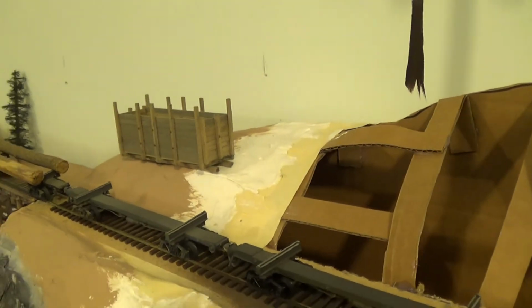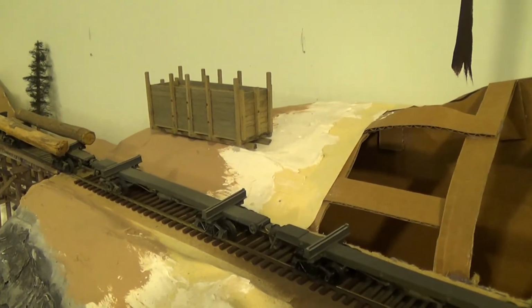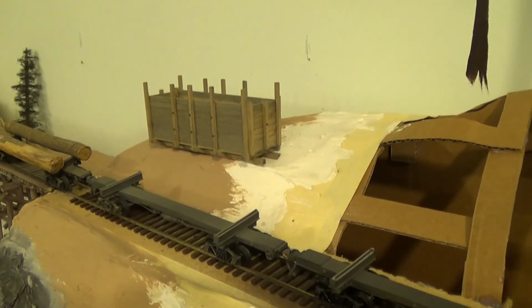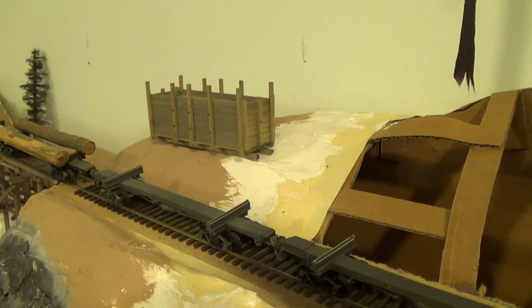But that water tank was used up until probably the mid-70s, my dad figures, and they used it to water up the off-highway logging trucks.